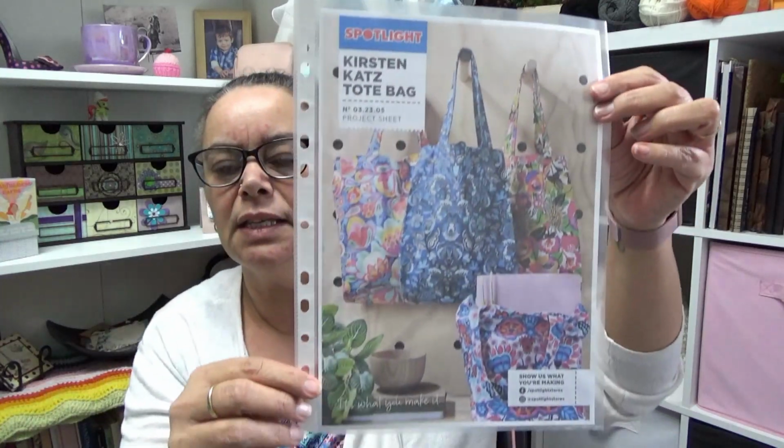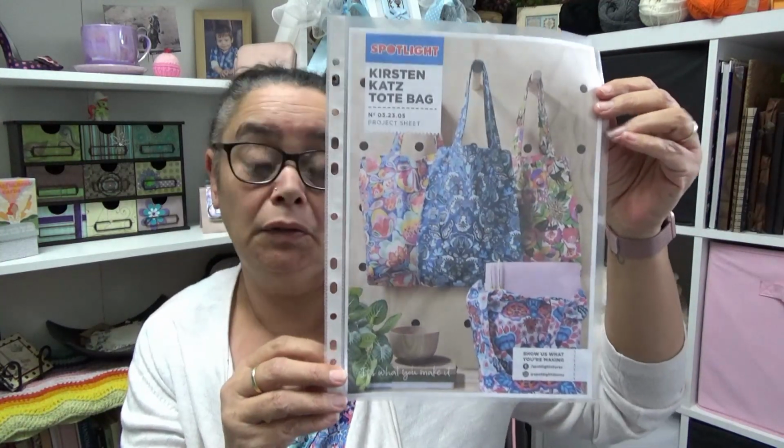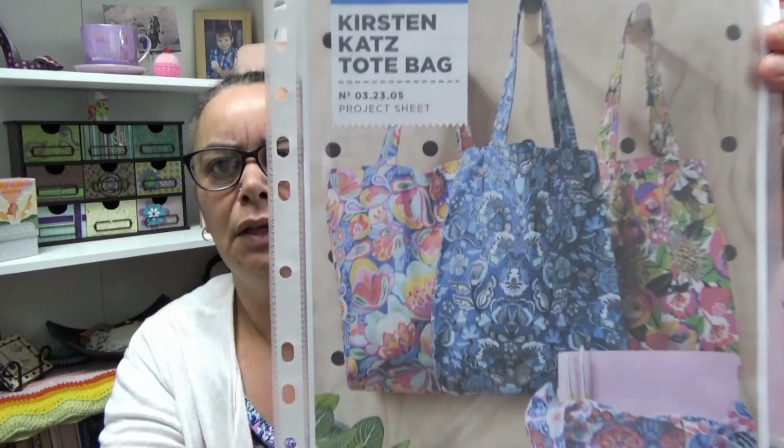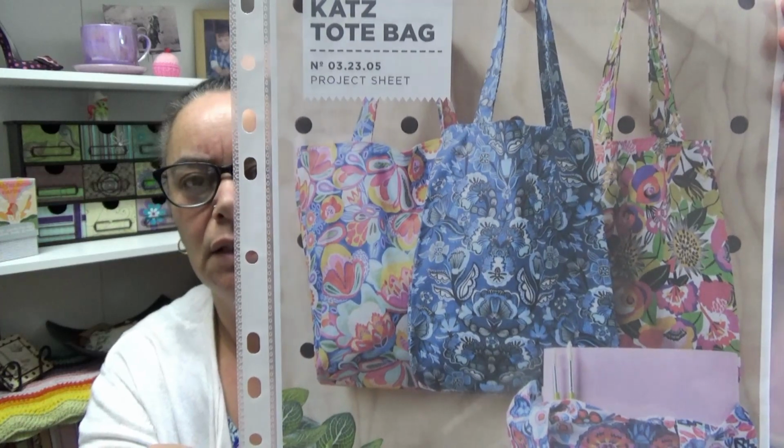So the three projects that I decided to make were, I only got two of them started, this one here, which is a Kirsten Katz tote bag. Now these patterns are all free on the Spotlight website. So that's that one there. I mean, those colours are just stunning. I do like her fabric. But I went a little bit different. And now this isn't finished. I'm nearly finished it.